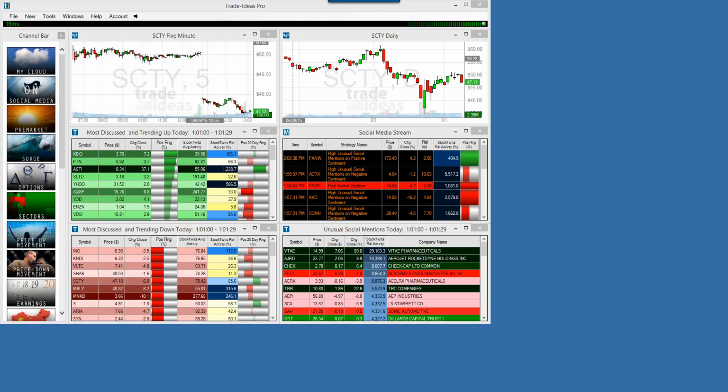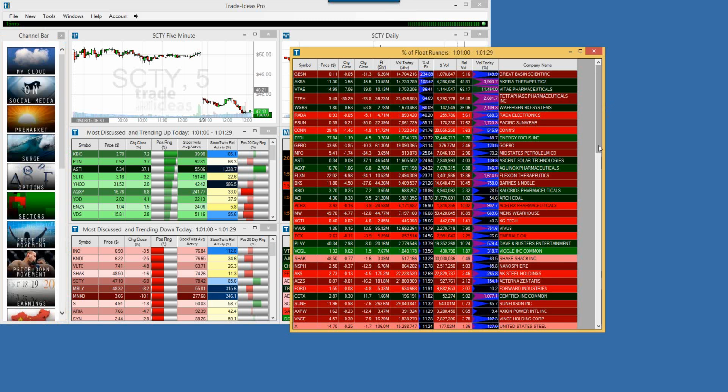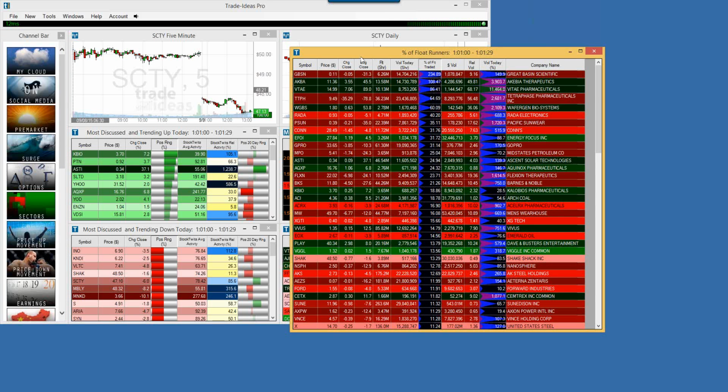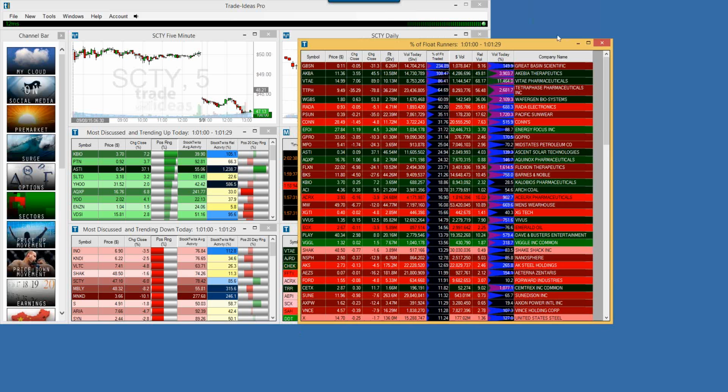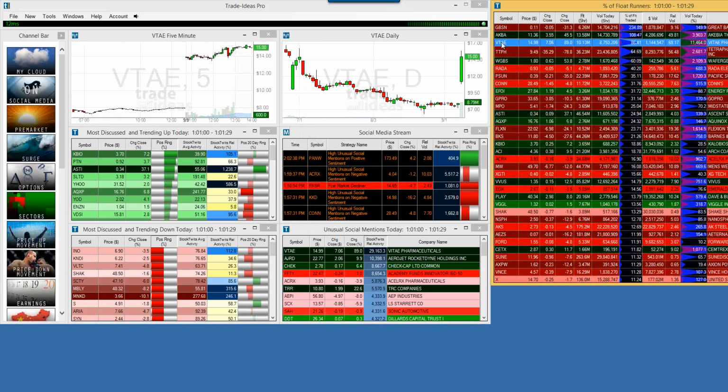So let's talk about it real quick. Let me open up the float runners window. I go to File, then the cloud, and it's loading. It goes to our server, and I have that window, and all I do is press load, and the window appears. Notice it's the same layout that I had before, and I have it sorted on the percentage of float, so that the most uniquely interesting trading things are right at my attention. Akebia, which had a huge gap up today, BTAE, and again, I believe we talked about that.